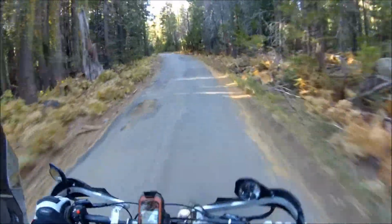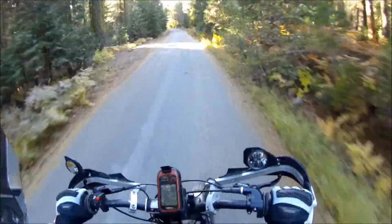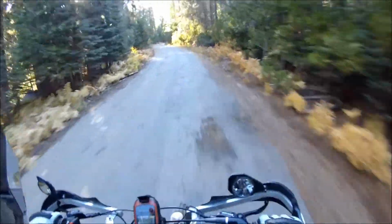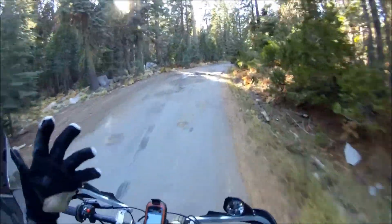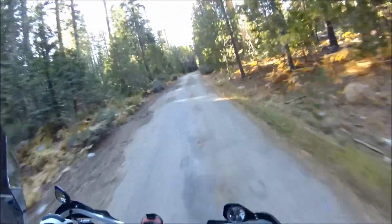I'm trying to go up at half throttle, going at 22 miles an hour. Yeah, we're trying not to go faster than like 25, unless you're going downhill. I gotta hypermile it, man. The hypermile electric bike. You know, I feel that this would be the perfect bike if it had double the range. If there was some kind of breakthrough technology, you know.